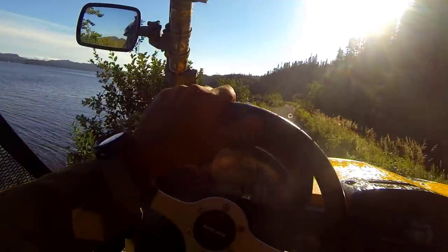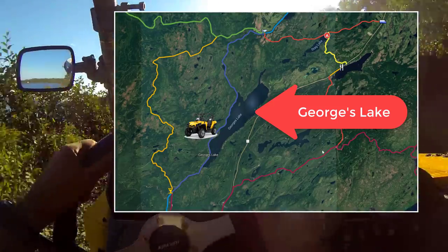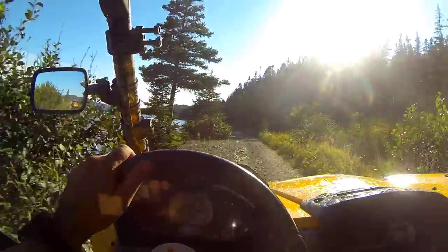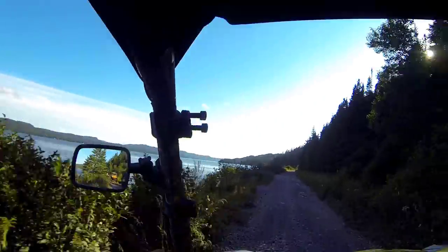This lake I'm going by now on my left is George's Lake, and I always love driving by this lake. It goes on for a lot of kilometers, and some of the trees on the left here are growing up where they weren't years ago, so it's a little harder to see in spots, but it's still a really pretty section.